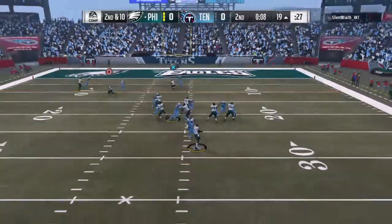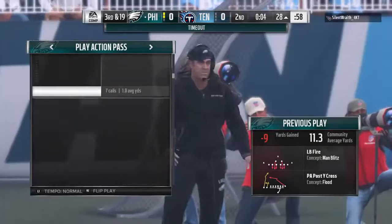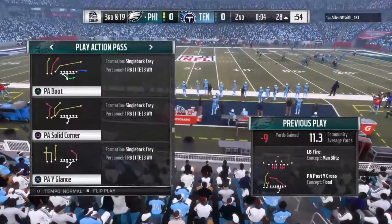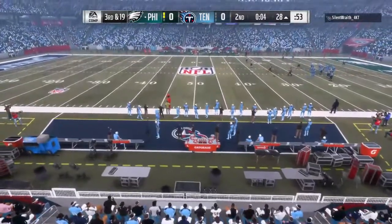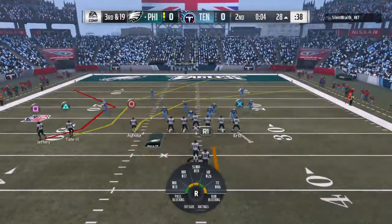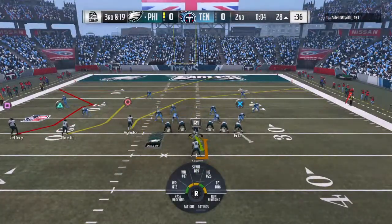On play action, Wentz under a heavy rush, and down he goes. And with just 4 seconds left in this first half, a timeout call. Eagles coming up here on a 3rd and long, so Wentz and company with some work to do after the sack.